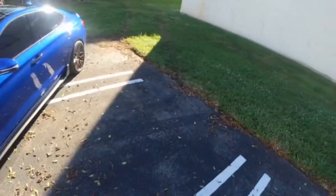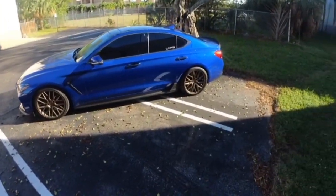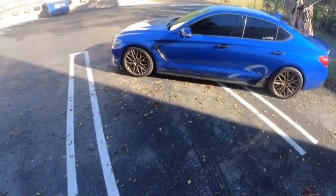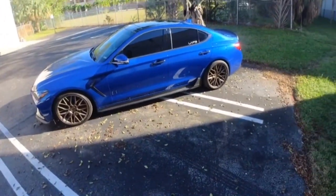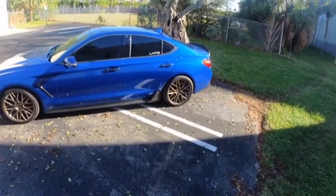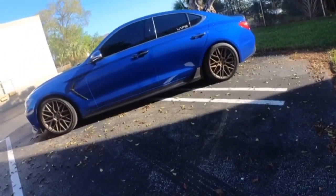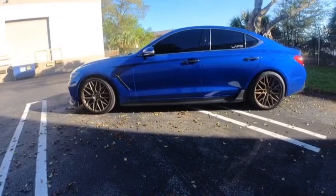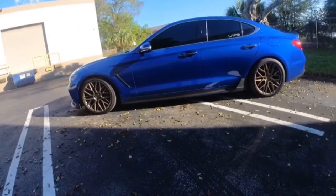I have the Arks GTS lowering springs on this, and then I do have some spacers. I am going to be switching out the lowering springs to coilovers, and I'm most likely going with M&S coilovers. So of course I will update you guys, but the gap that you see here doesn't seem like a lot, but for a guy like me, it's starting to bother me, and I decided I'm going to go ahead and lower it a little bit more on coilovers.